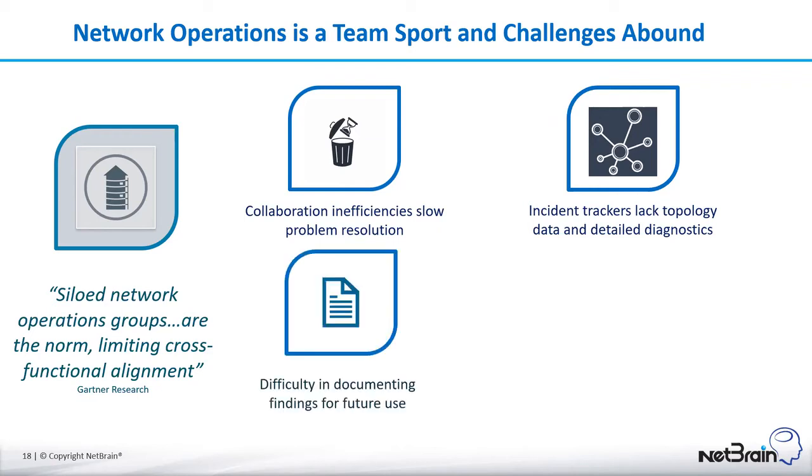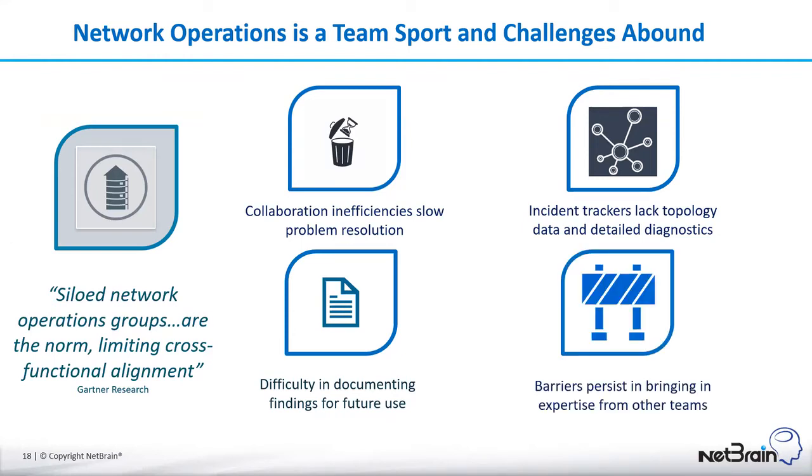And there's difficulty in documenting the findings, especially during escalation. What a tier 1 engineer may have done for tier 2 and tier 3, we're seeing that a lot of network teams in tier 2 and tier 3 are repeating a lot of the things that they've already done in tier 1. How do we then make use of the information that's already there at the time of the event so I can really accelerate and shortcut the problem solving and the troubleshooting process for tier 2 and tier 3?